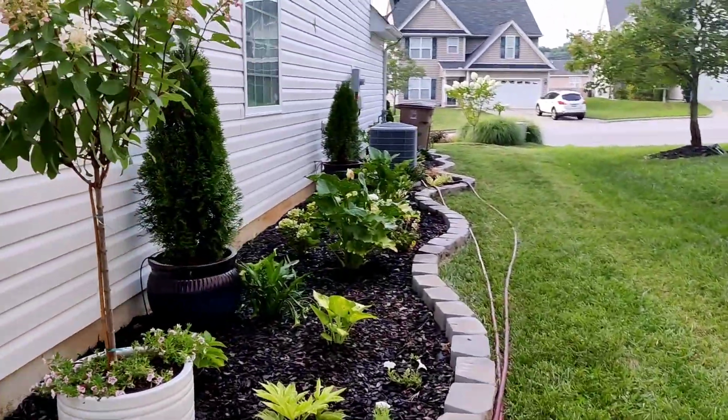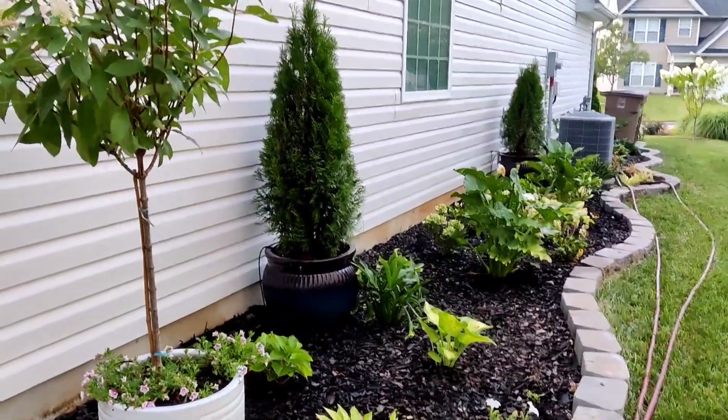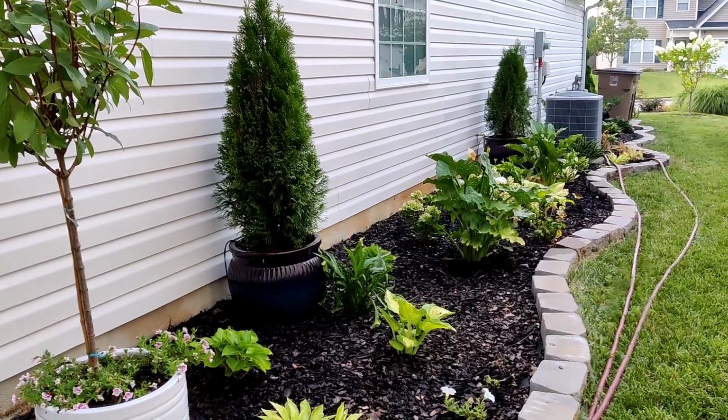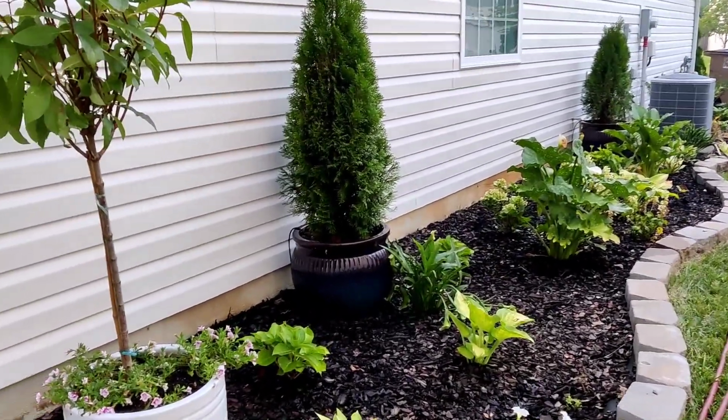Swinging around to the east side of my house, this is where I have my shade garden. You guys ignore my hose. I have been watering all day. It's been super hot and muggy here in North Carolina. I'm in Garden Zone 7B.